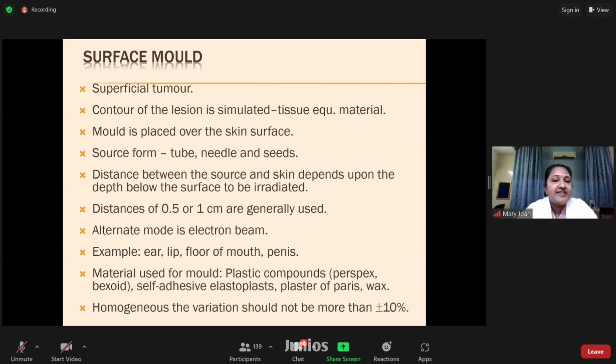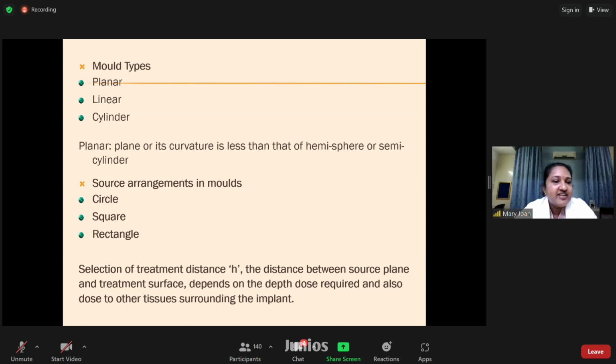The mold types can be planar, linear, or cylinder. And planar is used when the plane or treatment area's curvature is less than that of a hemisphere or semi-cylinder. Arrangements in molds can be circular, square, or rectangle, and selection of treatment distance denoted by H, the distance between source plane and treatment surface, depends on the depth dose required and also dose to other tissues surrounding the implant.